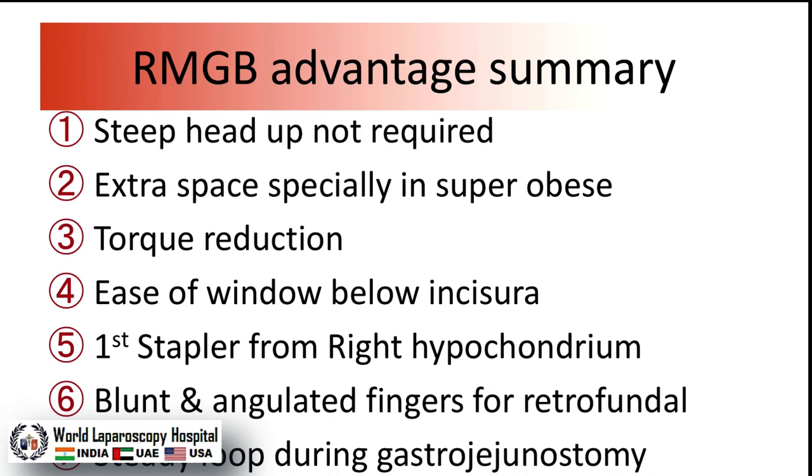So what are the advantages in robotic? Steep head up is not required. There is always extra space, especially in super obese patients, where you get to operate. Torque reduction is there. There is a procedure which is robolift.